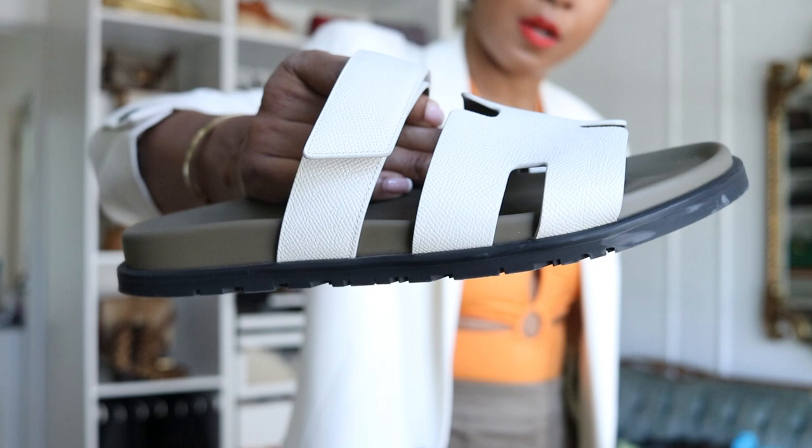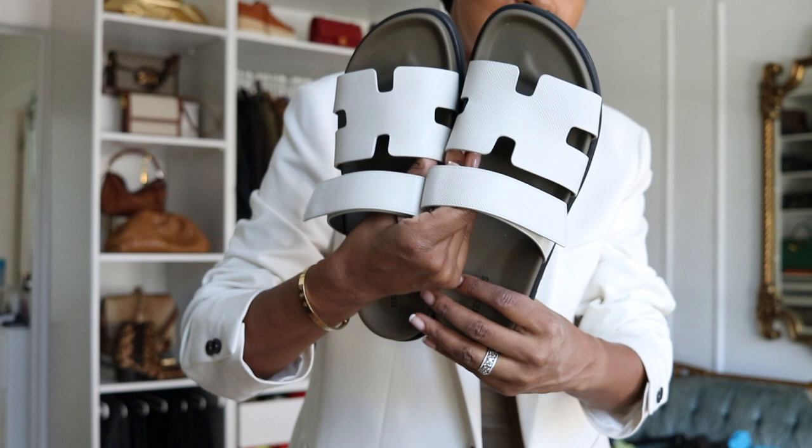Again, like the Zara ones, I like that footbed. So your foot is like sitting inside that, and it has that same kind of chunky vibe that I love to wear with floaty dresses and skirts. I could even wear it with this outfit.